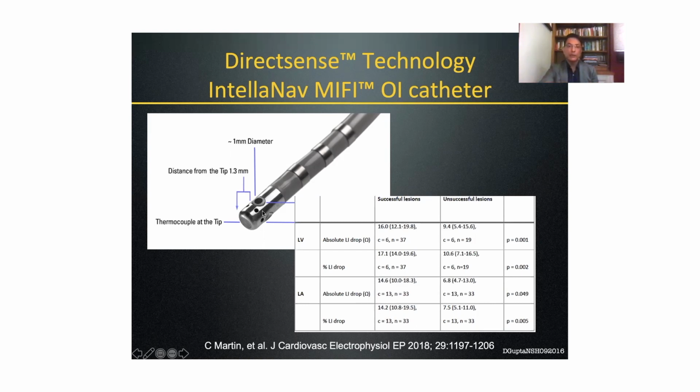Now, important to bear in mind that this catheter had 3 MiFi electrodes, and the way the technology worked was that a non-stimulatory electrical current was passed between the distal electrode and the R1 electrode, and then the voltage was measured between these MiFi electrodes and the proximal electrode, and that is what gave you the direct sense impedance value.